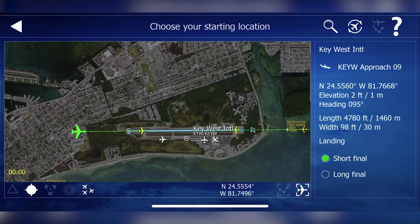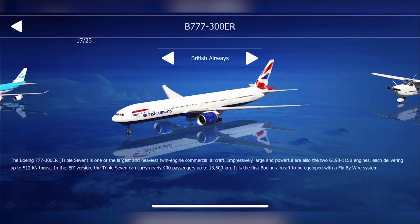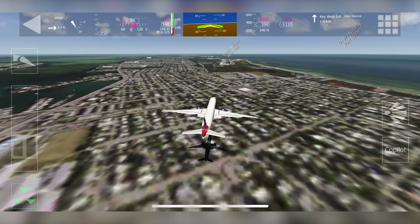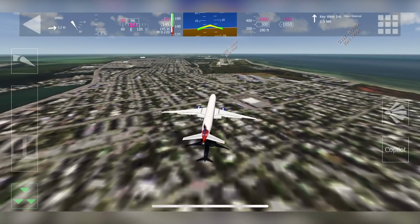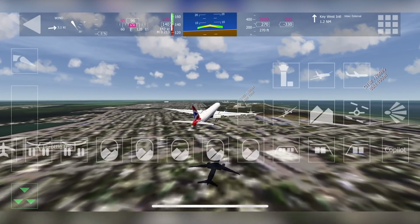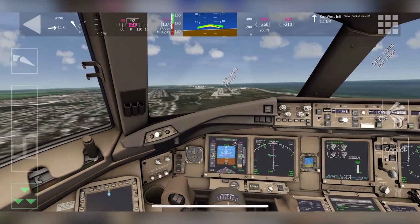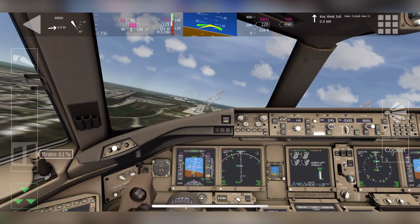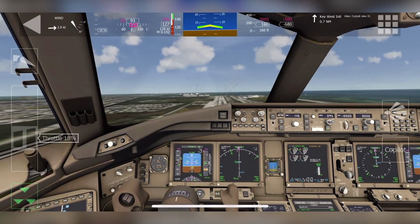Let's actually try performing a landing in a big plane like the 777 at Key West. You know, this is an interesting challenge, I guess. All right, Florida is here. Let's check out Florida. And actually, the scenery does look a little bit better there. Okay, I didn't miss out on that one. Okay, let's go to cockpit view and try somewhat getting this plane down. It does take a little bit of a while to get used to tilting your phone to control a plane.